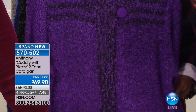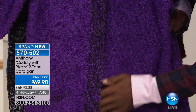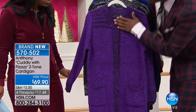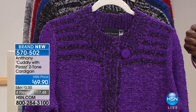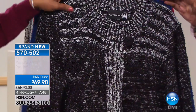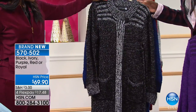It has envelope pockets. It has a total hidden placement of buttons just like hers. You don't see where it closes because they're hidden buttons. You have one fashion button at the top. We didn't give you a little collar, we gave you a Cleopatra type collar. Soft shadow striping, and then the popcorn color knit. You're seeing it right here in the purple. Here it is in black, but it's not a flat black. It's speckled. It's really retro looking.